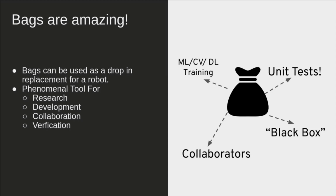Bags are also just a phenomenal tool for a bunch of other applications. They're great for research. So you can bag a bunch of data and ship it off halfway around the globe to a collaborator. I've seen people do this with new sensors and new sensor modalities. I think that's kind of handy. You can use it for verifying performance on a certain benchmark. You can use bags for deep learning. You catch a bunch of data, you pull out every certain frame, build your data set, and go do your deep learning.